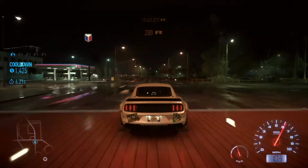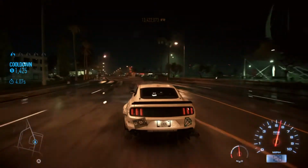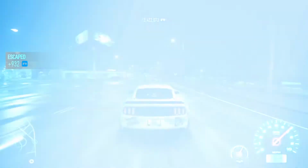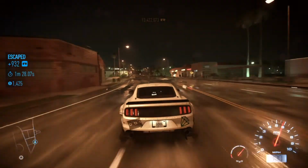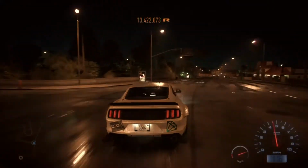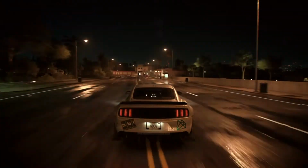Why did that car just... What? And we lost him. There's the garage. Let's go adjust this stance and I'll round off that video, man.